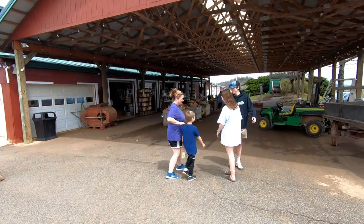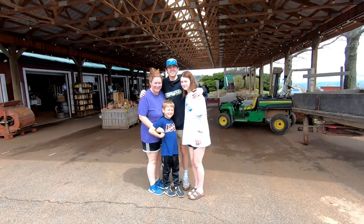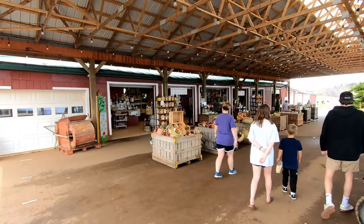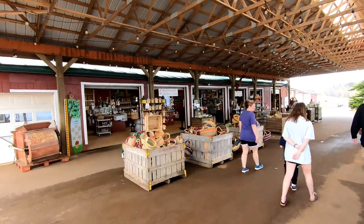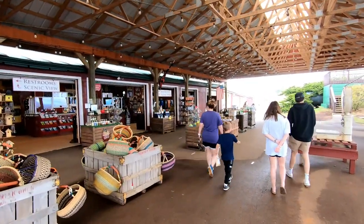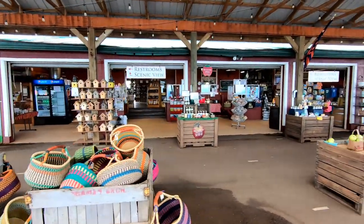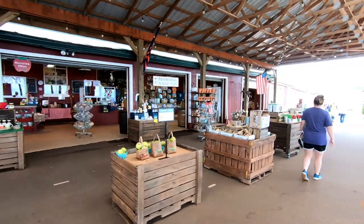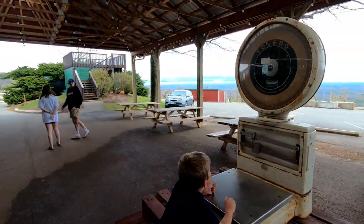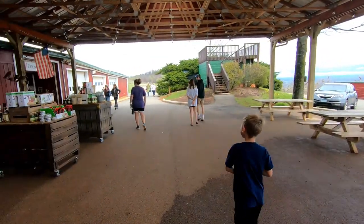So here we go, back through the Apple Barn. Take a look at what else they have to offer on the outside. As you can see, there's some baskets. There was some apple wood for smoking, bird houses, just miscellaneous items that people may want to pick up while they're up here at the apple orchard. And we're gonna head on out, and like I said, head on into Charlottesville.